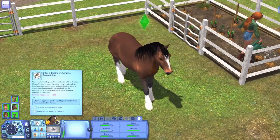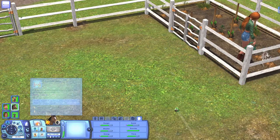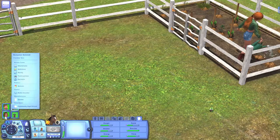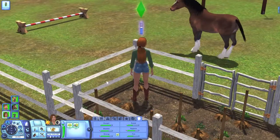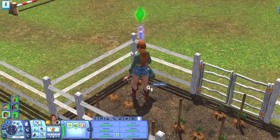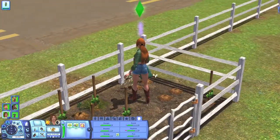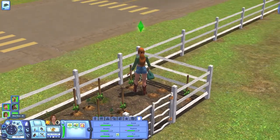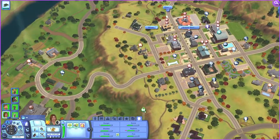Enter a beginning jumping competition. Ooh. Okay. Get a jump, gate jump. No, that's not happening. Sorry. We don't have the room nor the space. I need to figure out where they're gonna live when they get more money. They need more money. So maybe we should go get another lotto ticket? I'm gonna have her go buy another lotto ticket because we're desperate for money. Let's go and have her buy two lotto tickets.